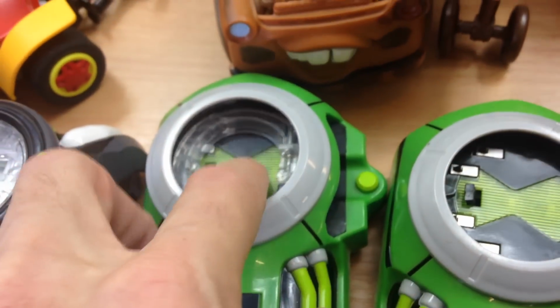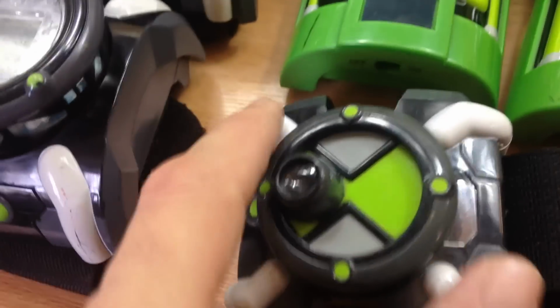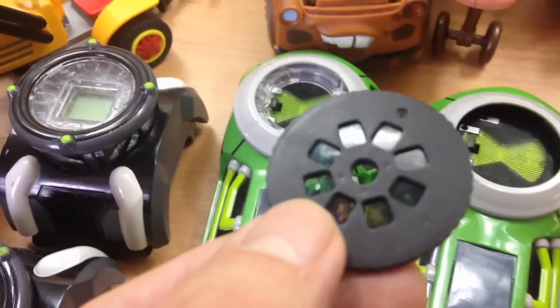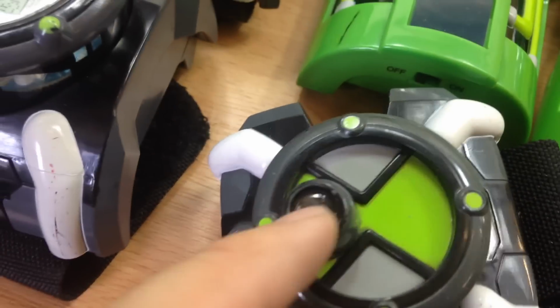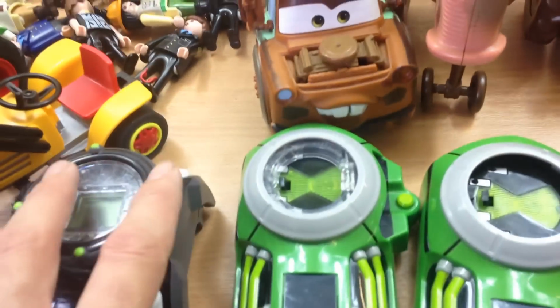Not sure yet what these things are or what they do. I need to work that out. This one I've discovered takes these. They've got little pictures in, I hope you can see it, and you slot them in here, and then you use this little viewfinder to look at the little pictures. And there's loads of these different discs all in the bottom of this box. So yeah, there should be good money in that.